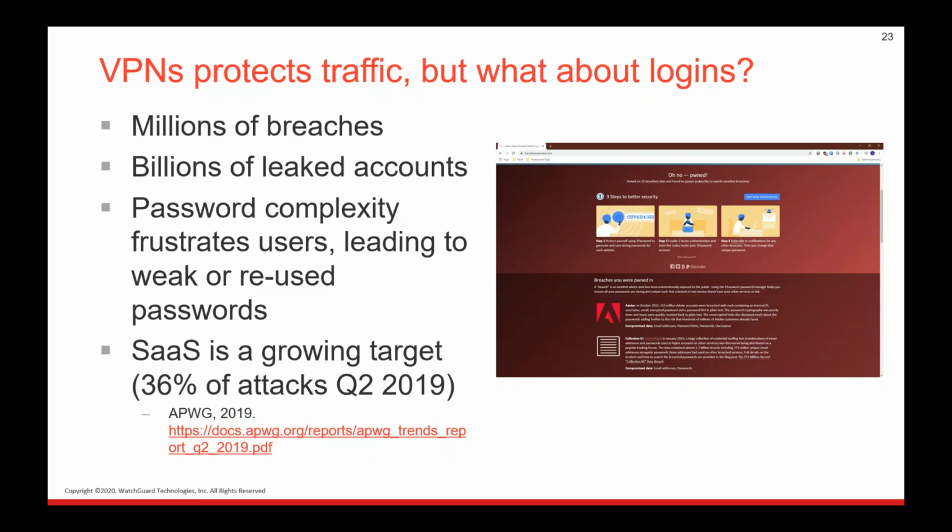And of course, with cloud-based being such a popular thing, everybody's moving to Office 365 and cloud-based resources. SaaS, software as a service, is a growing target. It's up over 200% in the last couple of years. 36% of attacks against accounts in Q2 of 2019 were against SaaS resources. So that's the largest single attack vector.